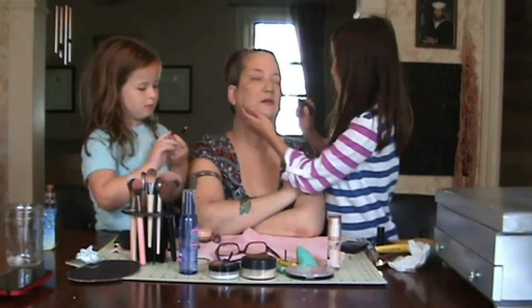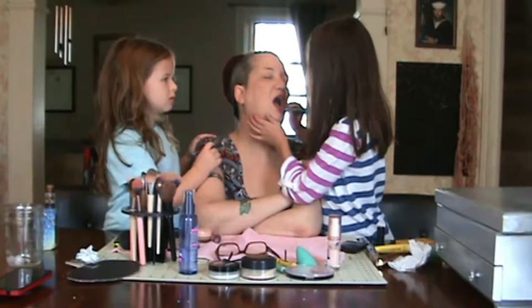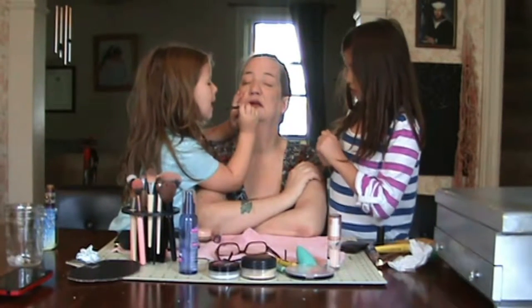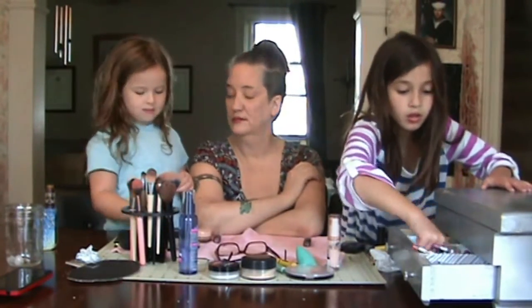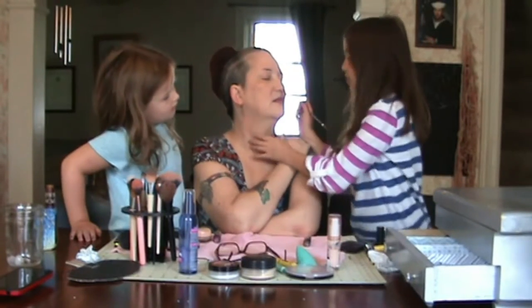Okay, now I'm going to put a little bit over the cap on top of it, and that looks really cool. You can still smell it. Okay, she's gonna line my lip. It's this nice dark purple kind of color. See? Line her lips with it.